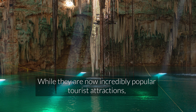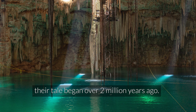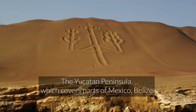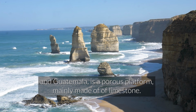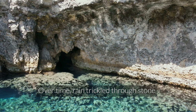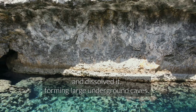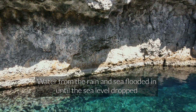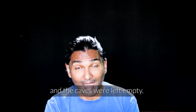While they are now incredibly popular tourist attractions, their tale began over 2 million years ago. The Yucatan Peninsula, which covers parts of Mexico, Belize and Guatemala, is a porous platform mainly made of limestone. Over time, rain trickled through stone and dissolved it, forming large underground caves. Water from the rain and sea flooded in until the sea level dropped and the caves were left empty.